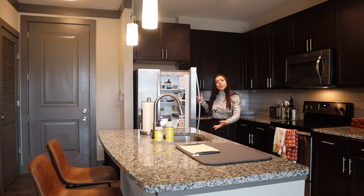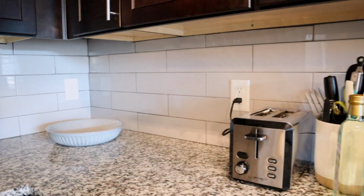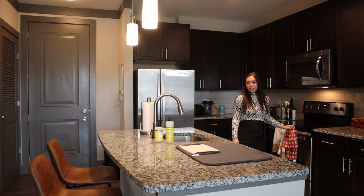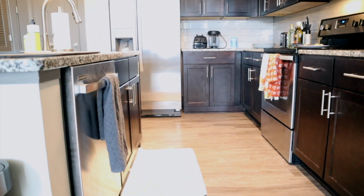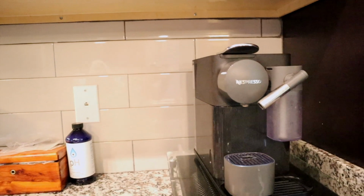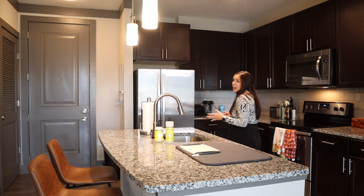Then we have our beautiful fridge over here. We have our blender, toaster, a lot of cabinets, which is super great. Oils, cooking utensils, all of that. Our oven, and then sink. We do have a dishwasher in unit, which is so nice. First year in college having a dishwasher, so I absolutely love that. And then over here I have my Nespresso and a coffee station. It needs to be filled. I just ordered some new Nespresso pods, but that is the basics of the kitchen.